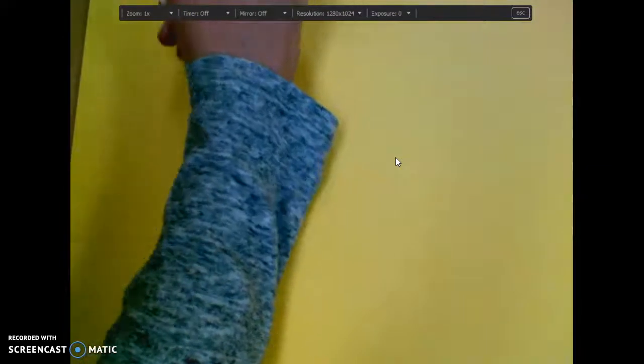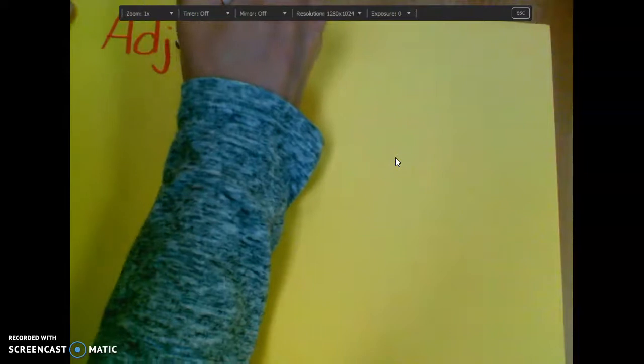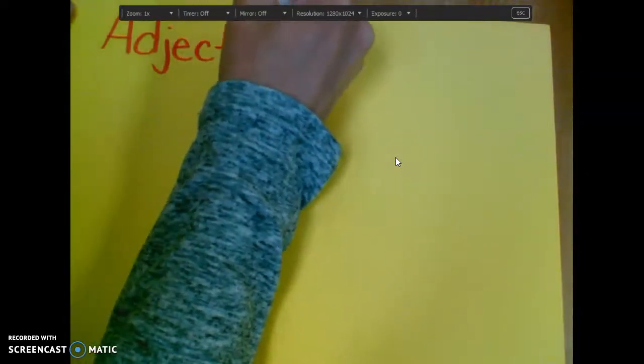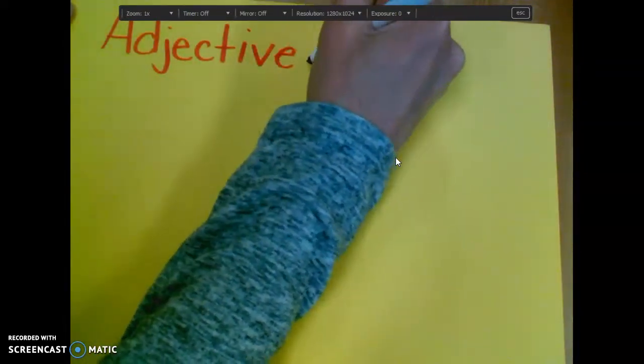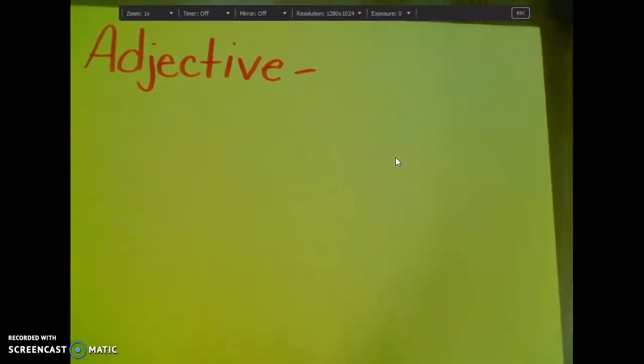Okay, well, here I'll tell you. An adjective is a word that describes something. So, like, if I said the goldfish, what would be the adjective in there? That's describing the fish. What word? Caitlin? Gold. So adjectives are words that describe nouns.